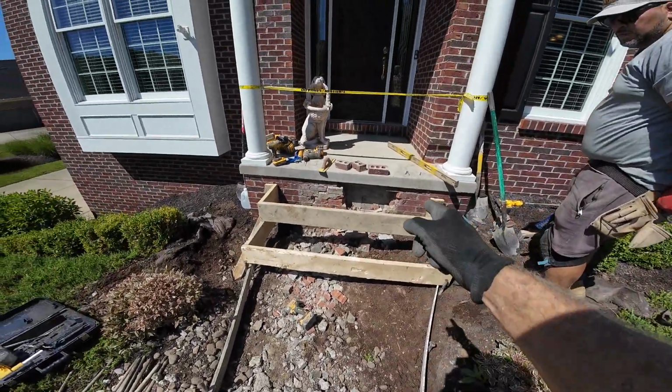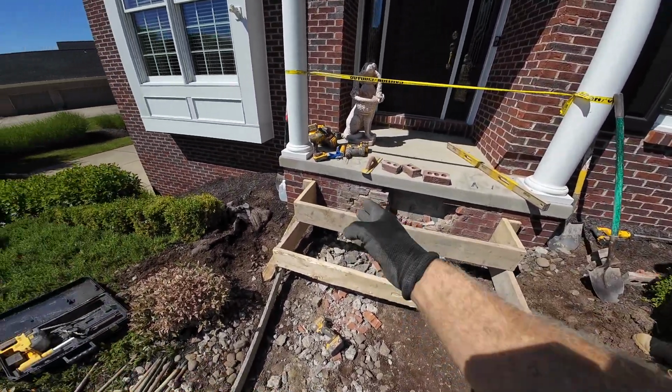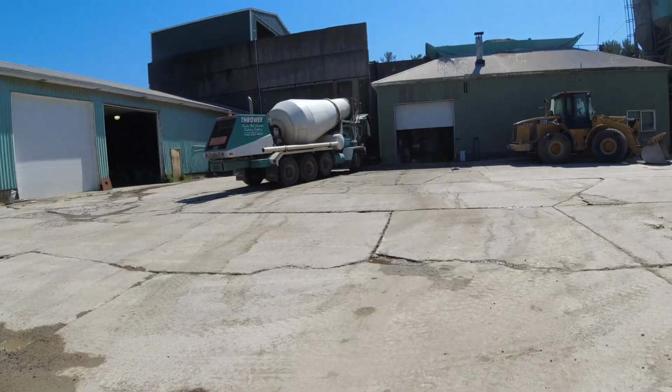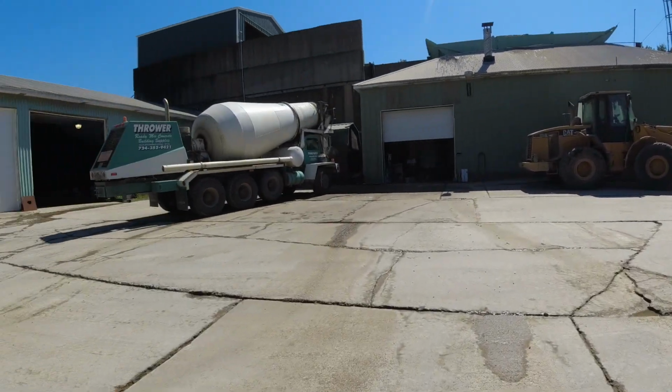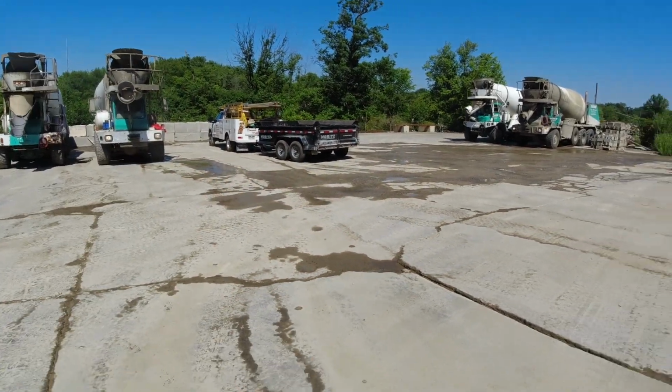Curved walk. We made these about 8 inches wider than the original steps, trying to cover up some of that broken brick. All right, everybody. So here we are over at Thrower's plant. Real nice. We're going to go ahead and get some concrete mixed up in one of their trucks and then have them dump it right in our dump trailer there.